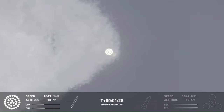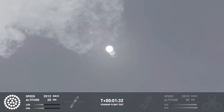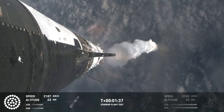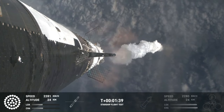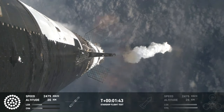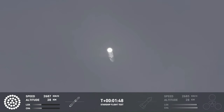Now, the next major milestone is going to be a hot staging maneuver. Again, we're going to be doing that in just about 90 seconds. To do that, we're going to shut down all but the three center Raptor engines on Super Heavy. That'll be our MECO, our most engines cut off. And then the clamps holding the two stages together are going to release.